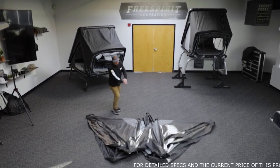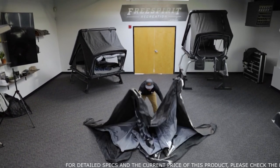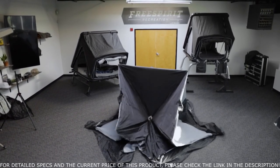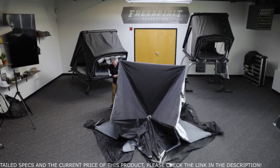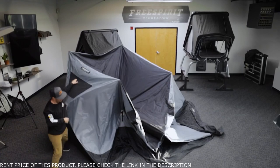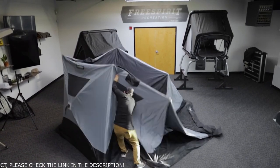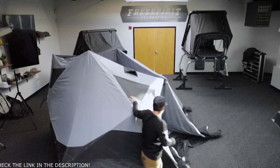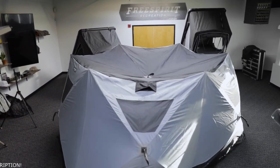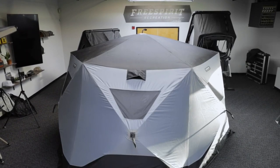And once that's done, you'll notice that it's kind of in this triangular shape. We're gonna grab the center piece, fold it back over, and then start popping them into place. Remember to go in one direction all the way around the tent. That way it pops open properly. Once you get the last one, we're gonna go on inside and pop it up. And just like that, you're done.